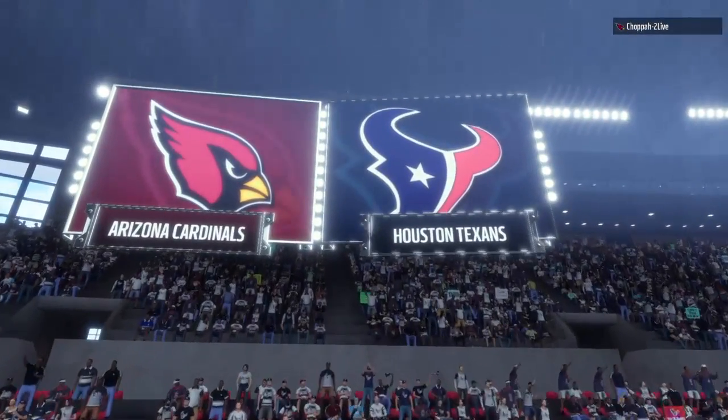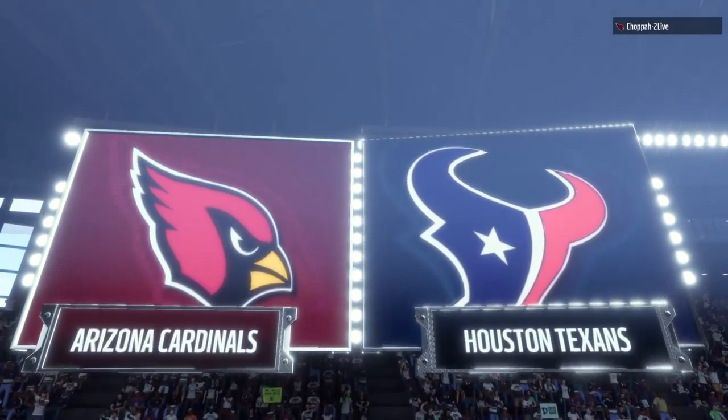Texans come into today's game looking for a way to pick up win number 10 on the season. It's the Cardinals going up against the Texans.